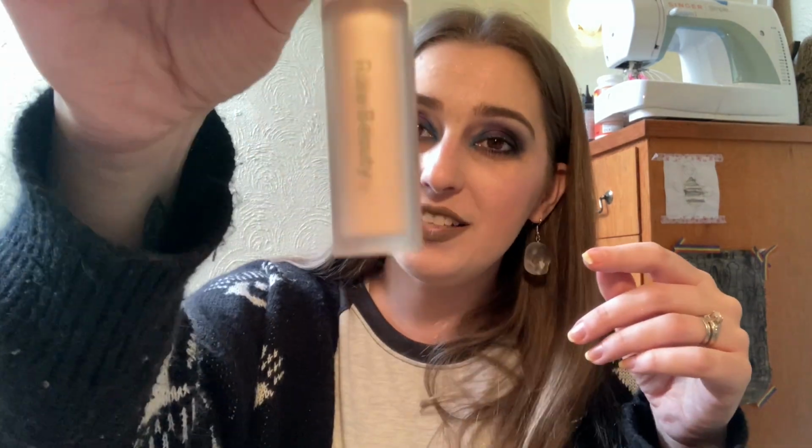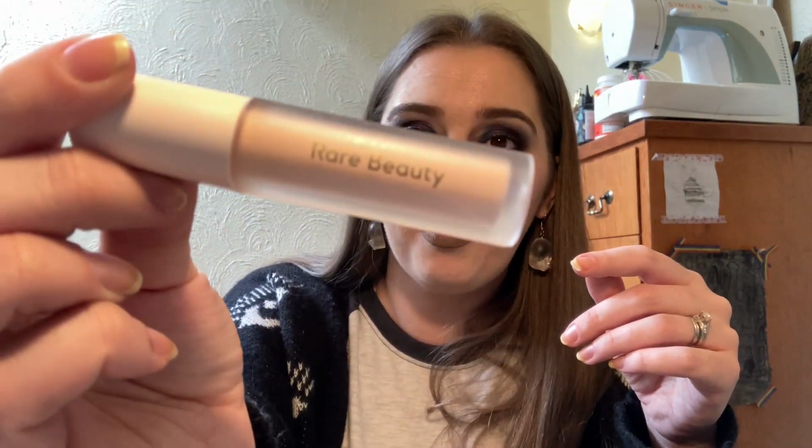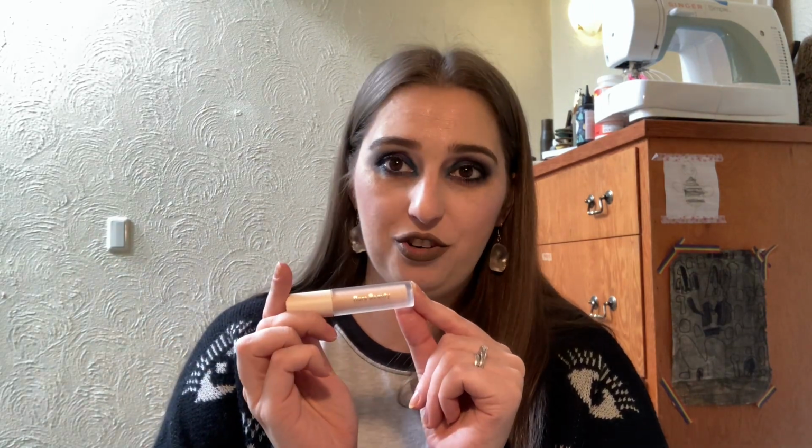This is my eyeshadow primer. It is the Rare Beauty eyeshadow primer. Sephora sent me a sample of this and I immediately fell in love. I'm like, that's it. I don't need to look further. They don't send this to Japan, which is so frustrating for me. But the last time I was in the States, I bought 2. So that should last me for a good long while.